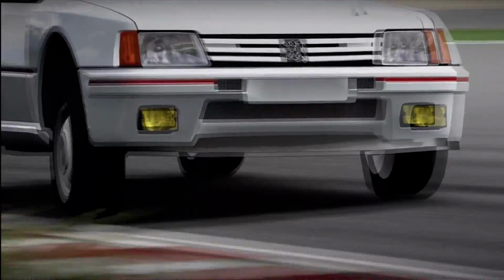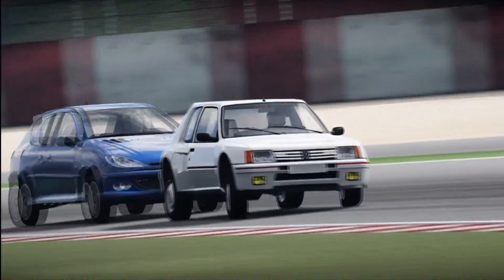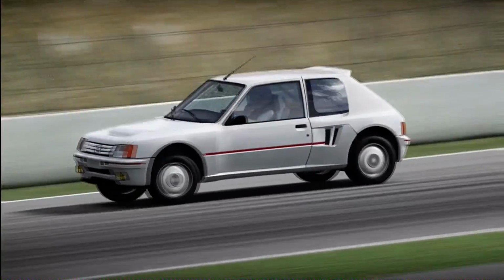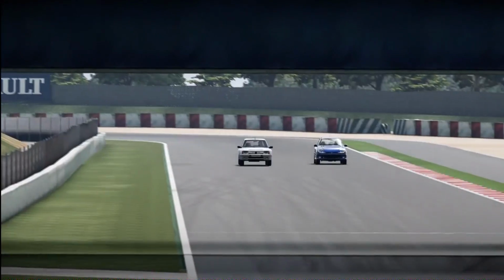Anyway, yes, the gear ratios in this 205 are atrocious. They are so long. I'm not sure if they took the gearbox directly from the rally car that had an awful lot more power and just expected it to work, because this thing just doesn't get off the line. It just doesn't go at all.